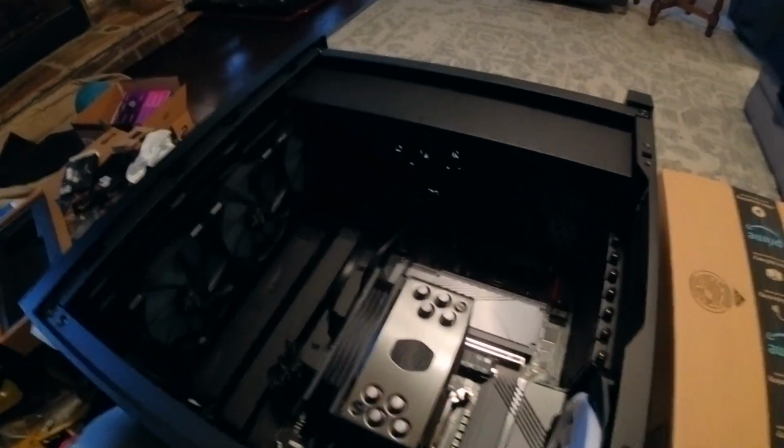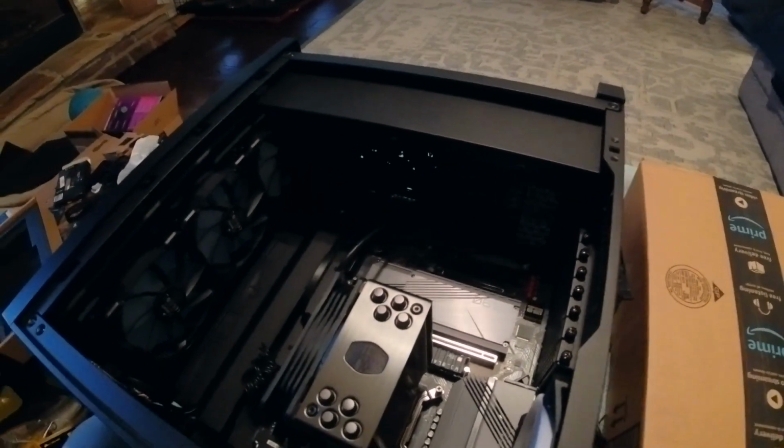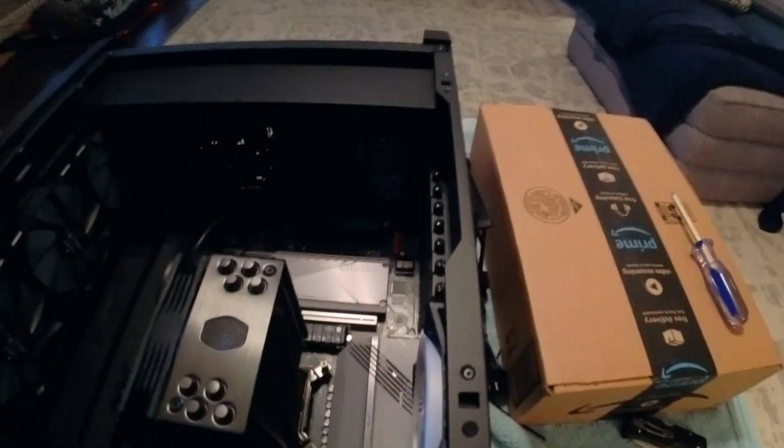All right. It's taken way longer than I thought it would. It's been a while. Bear with me. CPU's mounted. Memory's mounted. Hard drives mounted. Fans mounted. Power supplies mounted.